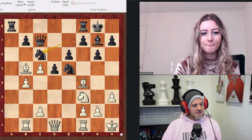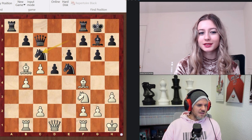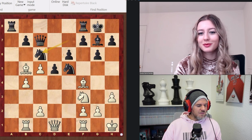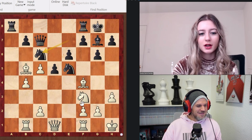Yeah, I think, well, we could take the knight on c6 and then push forward. There's many good ways. With c4 maybe. We could also get the rook to e1 again. Exactly. You pretty much named all of the good moves. c4 and rook e1, they're fairly similar.